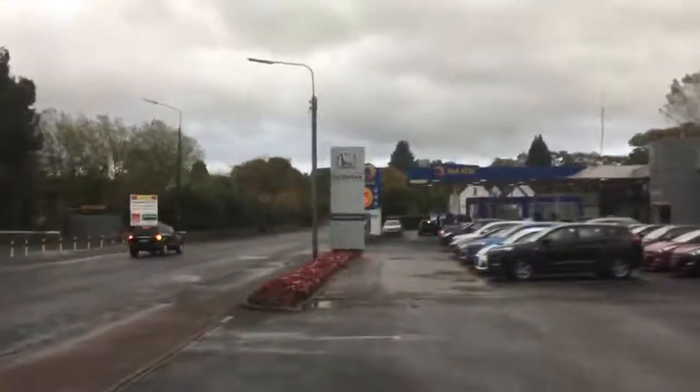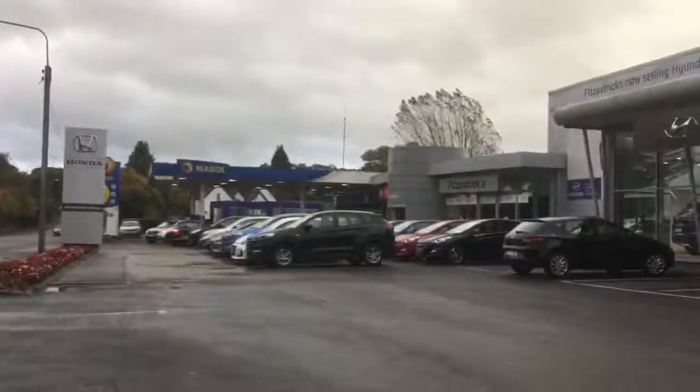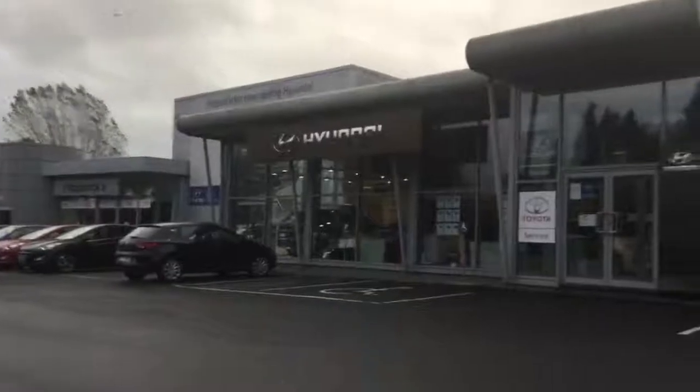The garage here in Kildare is about 30 minutes south of Dublin, so it's just off the M7 motorway. So here there's a Maxol station, there's a Honda dealer here, there's Hyundai, and then further up the road, it's a little bit hard to see, but you can see Mercedes-Benz all the way up through there.